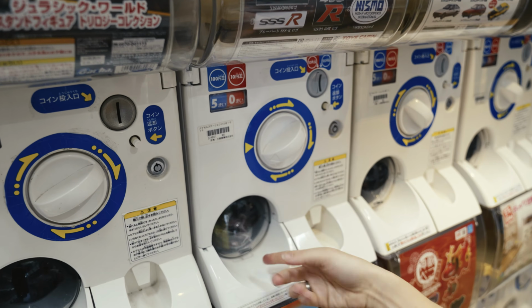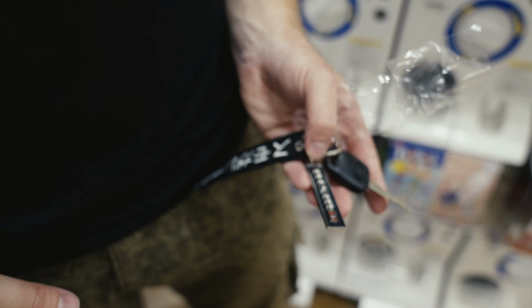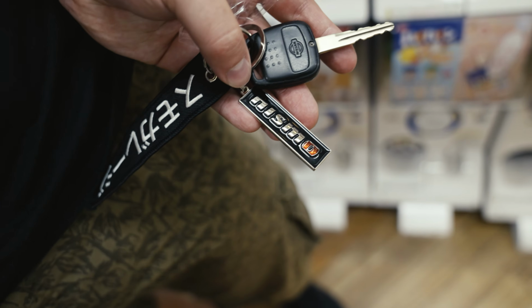We ended the day on a gacha session for Maria, who pulled out a Nismo keychain for me, as well as getting dinner at Gusto, a restaurant that is served by robot cats.